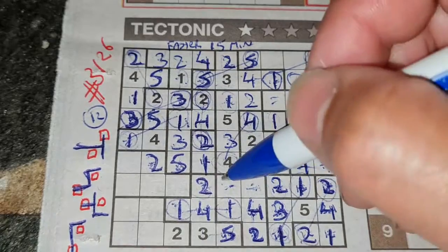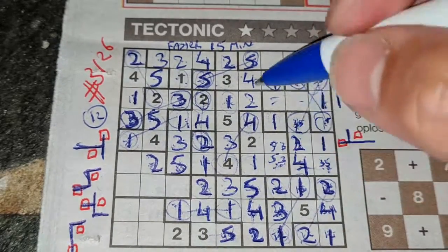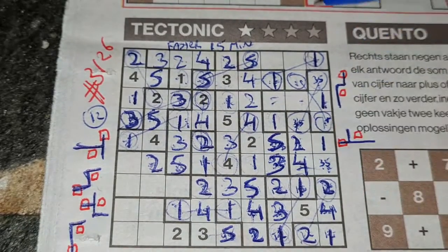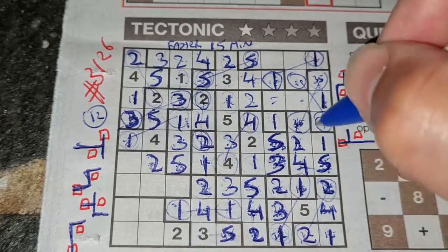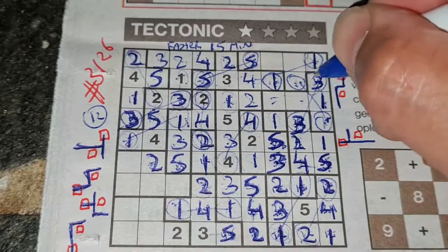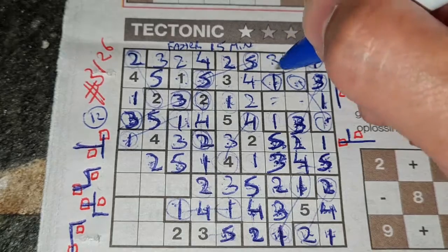We see here 3, no 3 there. 3 should be here, and a 5 goes there. Now we have a 5 here, so this box can't be 5 anymore. That box should be a 5, and this box should be a 3, and this box is connected with that box, should be also a 3. Those two boxes cannot be a 3, so one box left for the 3 should be there.